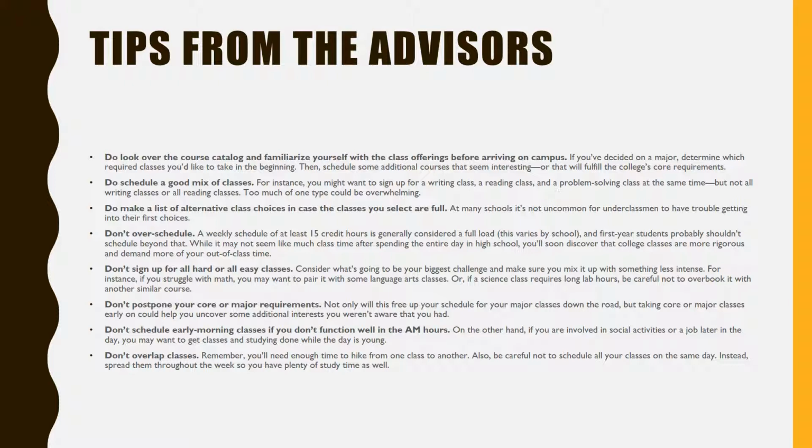Don't overschedule. A weekly schedule of at least 15 credit hours is generally considered a full load. This varies by school, and first-year students probably shouldn't schedule beyond that. While it may not seem like much class time after spending the entire day in high school, you'll soon discover that college classes are more rigorous and demand more of your out-of-class time.